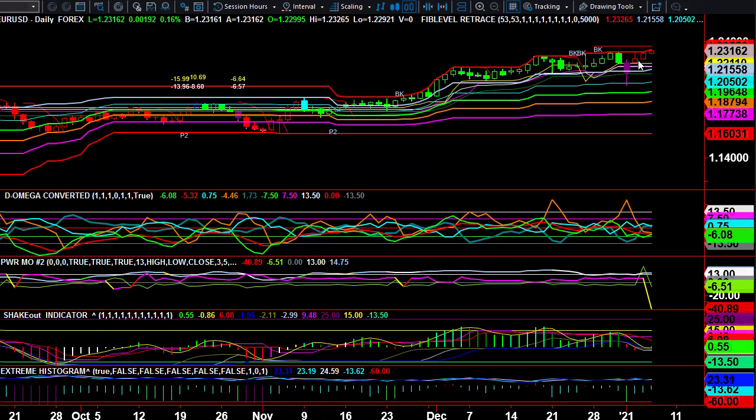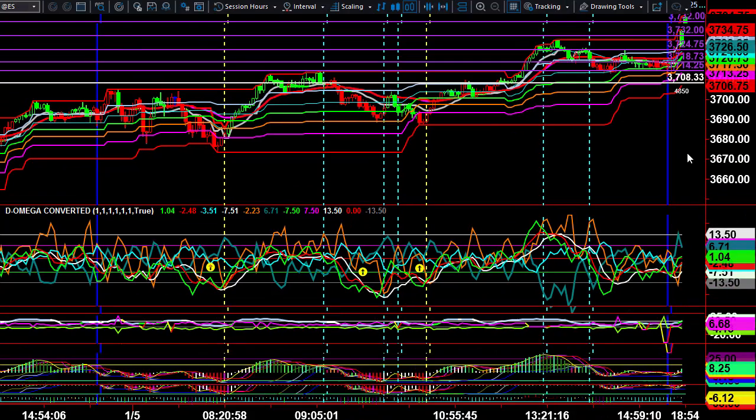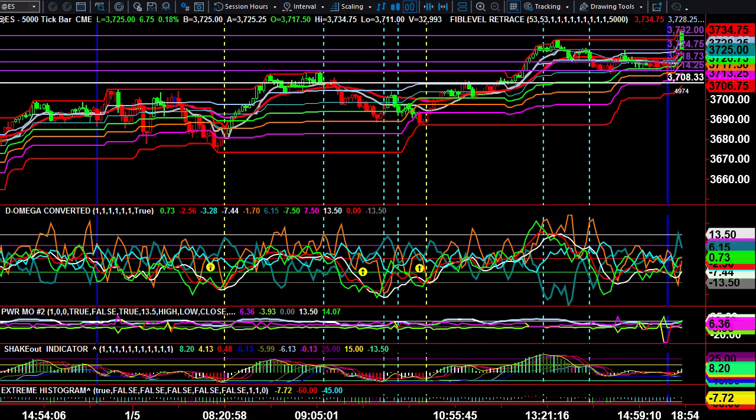The euro continues to climb off of that massive U.S. stimulus. And of course, that means gold as well is also benefiting from the same situation. So intraday, this is what it looked like.